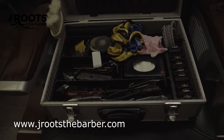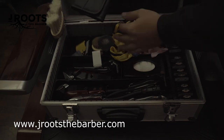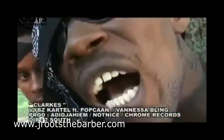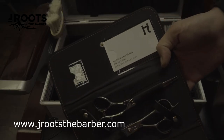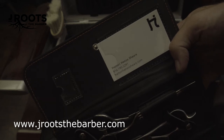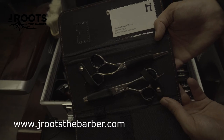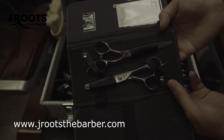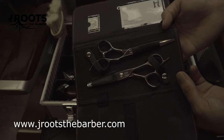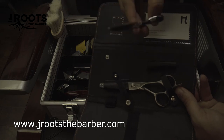Almost forgot. My hidden gem. These are the serious bad boys. These are the Hanzo Hattori shears. Hanzo Hattori, that's your email if you're ever interested in inquiries. The amazing thing about this company is that they actually have payment plans, and you can pay like 20-30 bucks until it's fully paid off. I like to pay things upfront, but that's an awesome bonus.